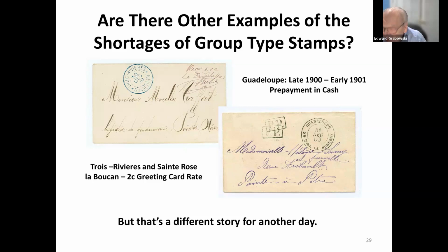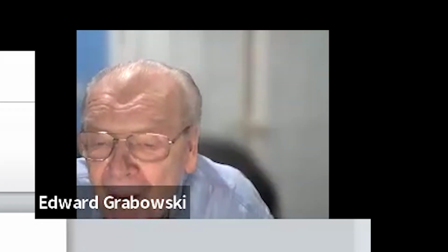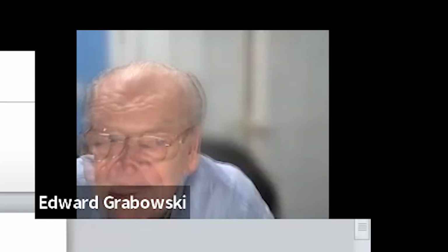So that's my story about Reunion postage dues used as postage for the 3-week period. One of these little oddities of the French colonies that pop up during the group type period. So that's my story.